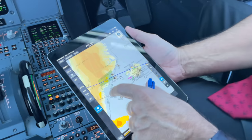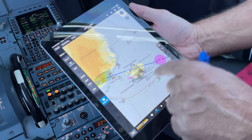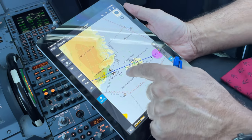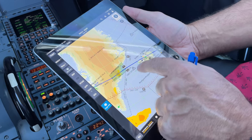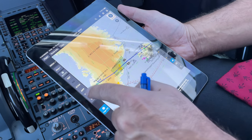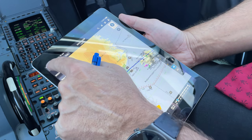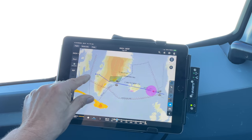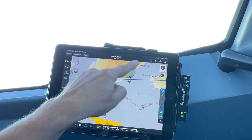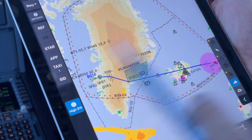What we have done is, instead of flying this route, which will take us directly through the area of observed turbulence, we will just modify our route to this area here, south of this area.